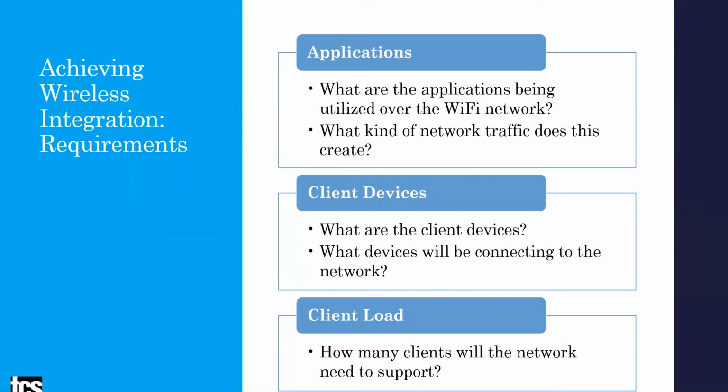Same with client devices. What are the client devices? This is one of the more critical questions to ask yourself when considering your wireless deployment. What devices will be connecting to the network? For example, an aging wireless infrastructure may not provide service that's acceptable to specific client devices, looking at you, iOS and Apple. Some devices may not support connecting to outdated infrastructure for several reasons. That's a big problem with Apple's actually.